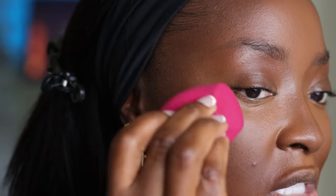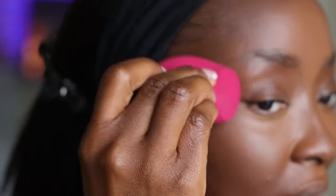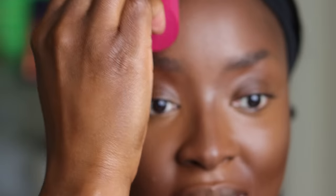Now, cleaner side of the sponge to now blend this line of demarcation that was there that should not be so pronounced right now. Going on the forehead to do the same thing, turning it this way. Did you catch that? To now come on this side and blend this line of demarcation, which should be no longer, okay? That is how it should look when blended.